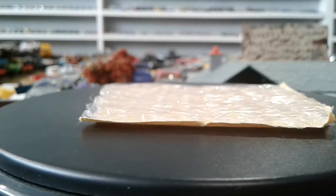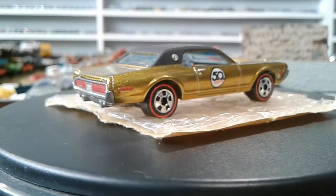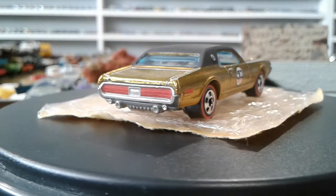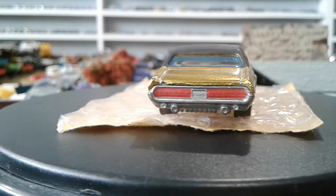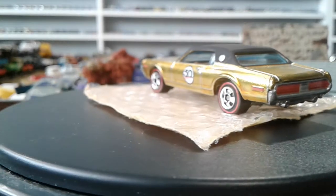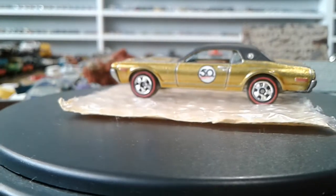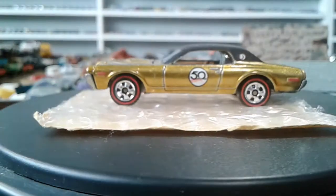I'm gonna do a '68 Mercury Cougar. Obviously, I'm just changing it up. I love these random videos, my friends. You can do whatever, you know what I mean? You can do some old stuff, put some new stuff in with the older stuff. You know, you can do whatever, right? That's the beauty of random videos.